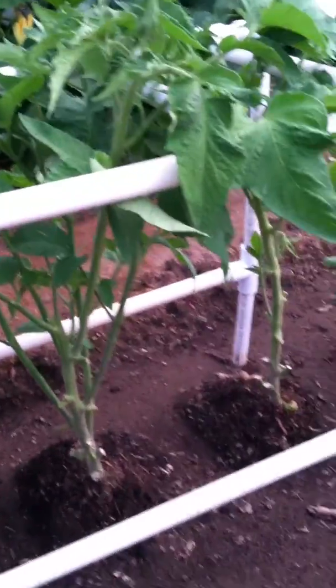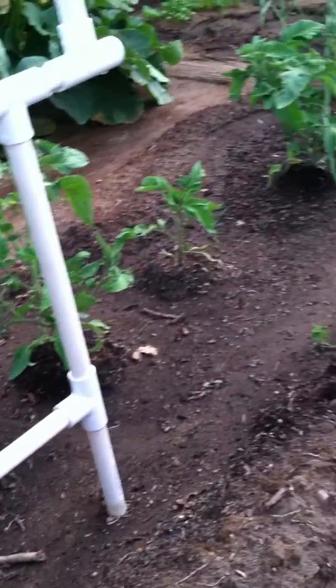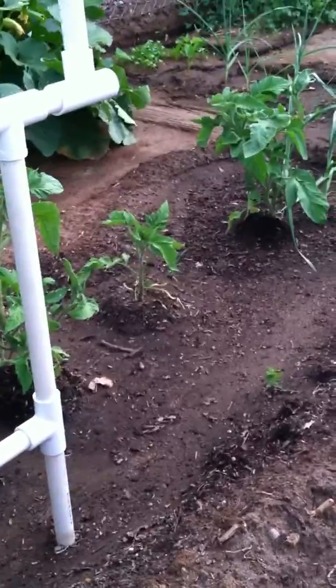Alright, these tomatoes. When my squash was very small, I had planted some tomatoes, and one day I found them underneath the large squash leaves, and so I transplanted them over here, and they're doing really well. And I've got these cages built for them.